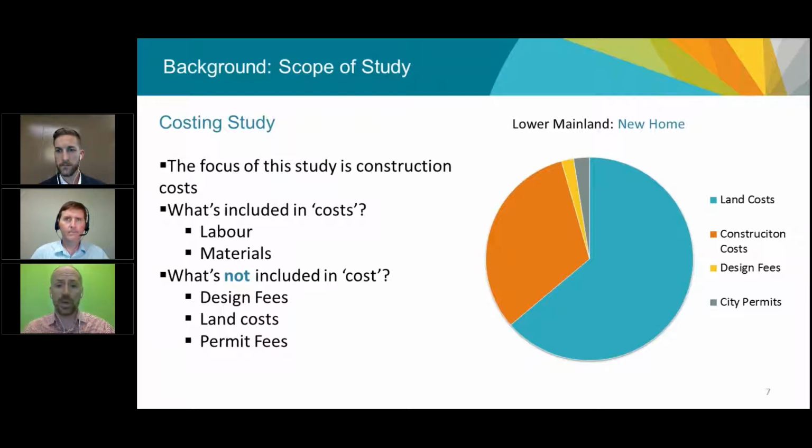You can see on the pie chart on the side of the screen there, that if we were to look at the Lower Mainland, for example, the majority, or at least half of the costs for a new home are wrapped up in the land. And that number is significantly lower when we move to the north of the province. Again, permit fees and design fees can be very variable, but what we do know is that there may be some impact on how you put the building together, and that may be reflected in the construction costs. So that's what we're trying to understand in the study.